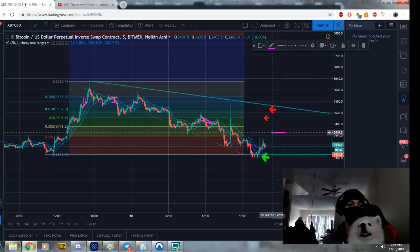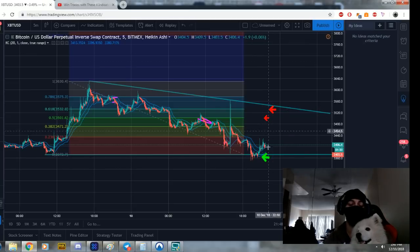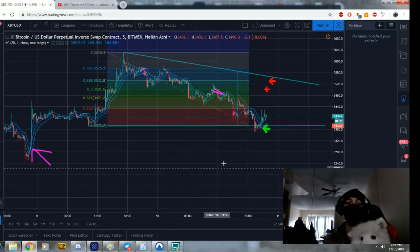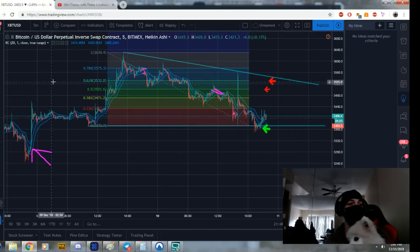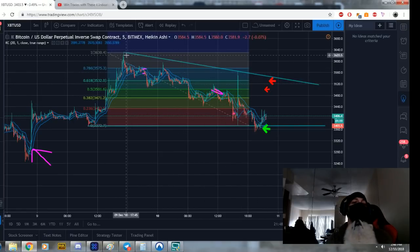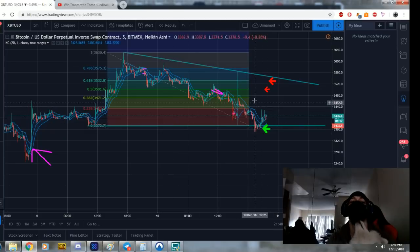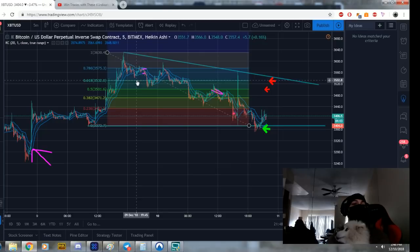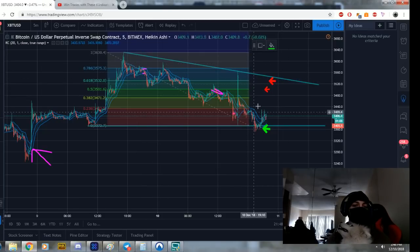So yeah, now we're just chilling. We're waiting for another entry point. This trend could just keep going down. We might just break this triangle. We'll see. But we're using the Fibonacci retracement from the top on the bottoms. Target entries are 35, 32, 35, 37 at the top of this triangle. And honestly, I'm probably going to enter a short right here as well.